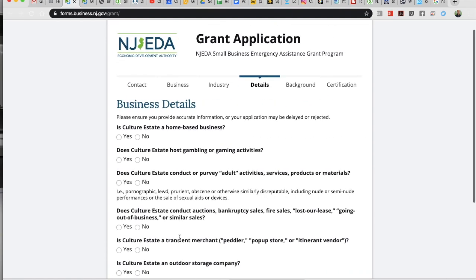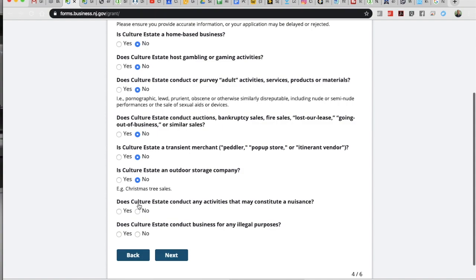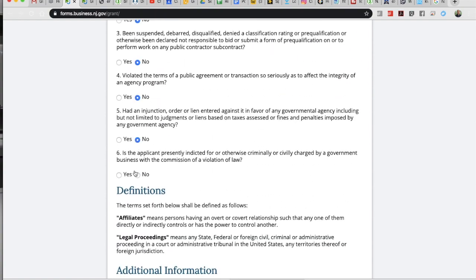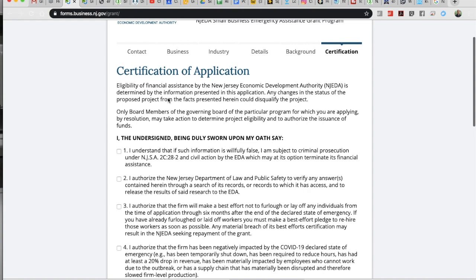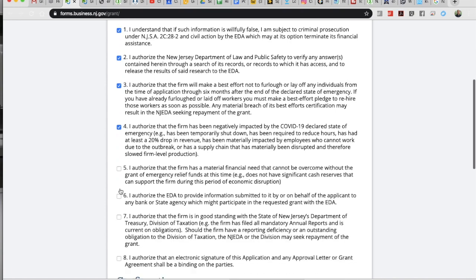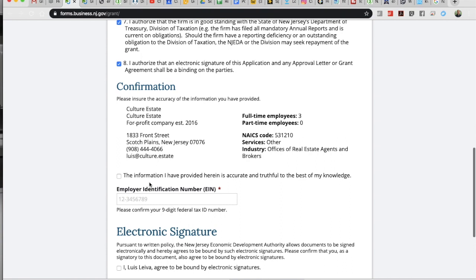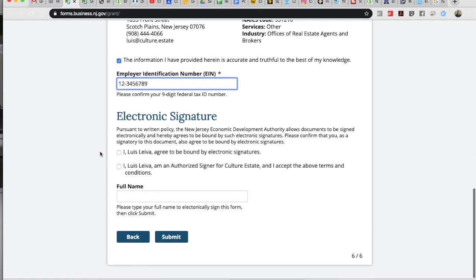Now it's going to say what we do and you confirm that that's accurate. You go next. Now you're going to answer all of these questions. All right, then it's going to bring you to this page, the certification of application. You have to certify that all these questions, after you read them, are accurate. Then you're going to hit confirmation. Then you're going to enter your employee identification number one more time. And then you're going to end it by filling out your electronic signature. And that's it. And you submit. You're all done. That's all you have to do.